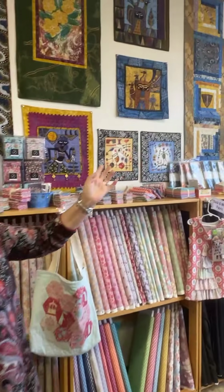So we have lots of our batik panels up on the walls in the store. So it's not really going to be a store tour. We're going to try to show you some of our samples, and Kyle's going to start in this corner.